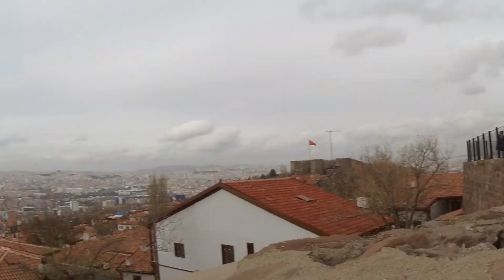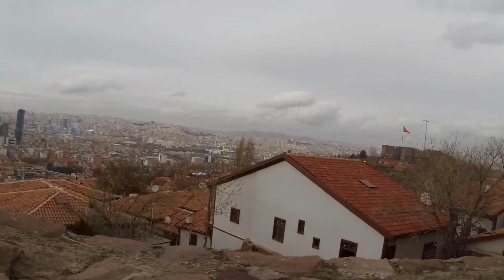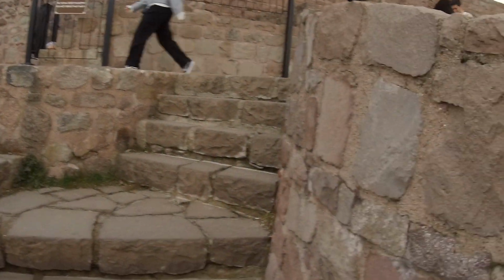Walls here of the Ankara Castle in Turkey, the capital.